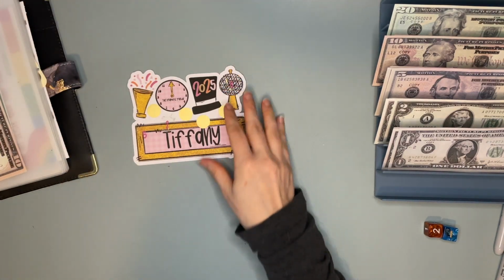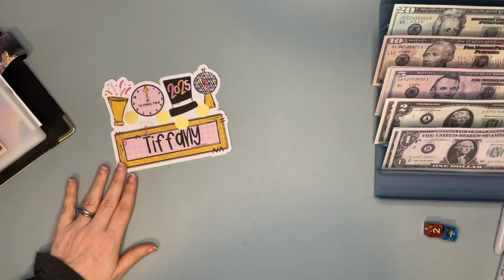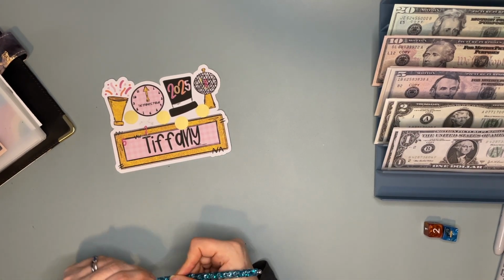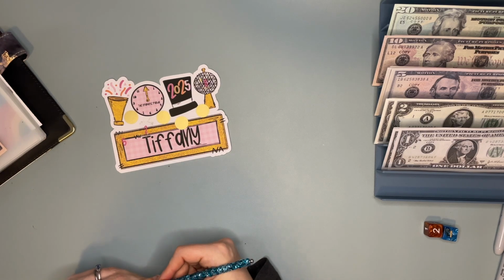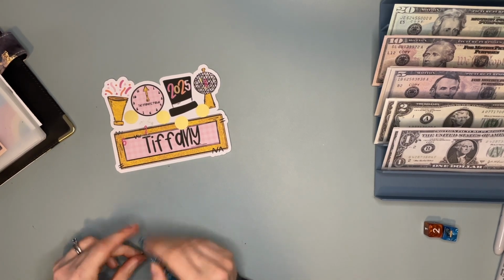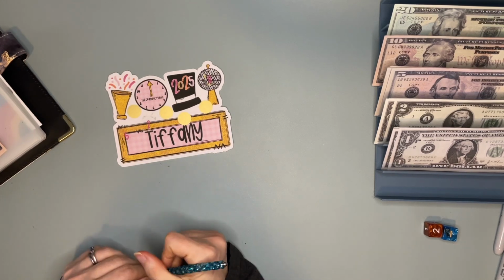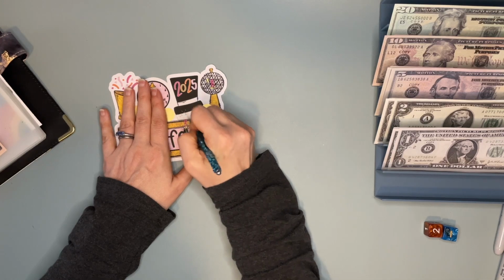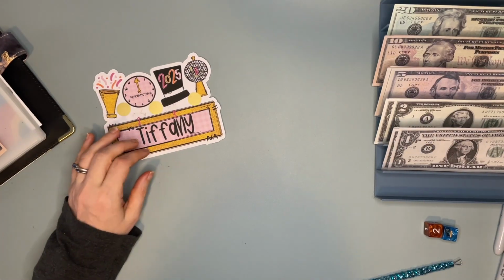Up next, we've got the 2025 challenge that Jenny from the Dramatic Panda sent. Super cute and super thoughtful of her to send this to me. I love that she personalized it. It's very sweet and thoughtful of her. Got $3.